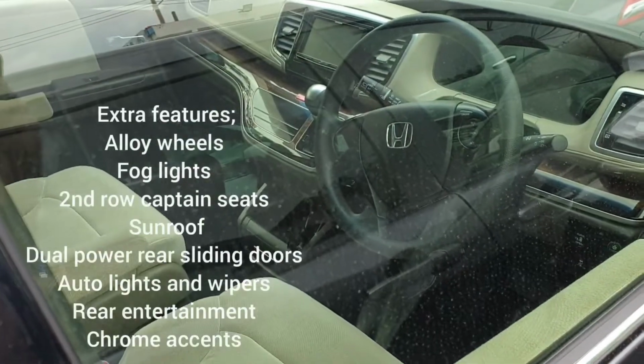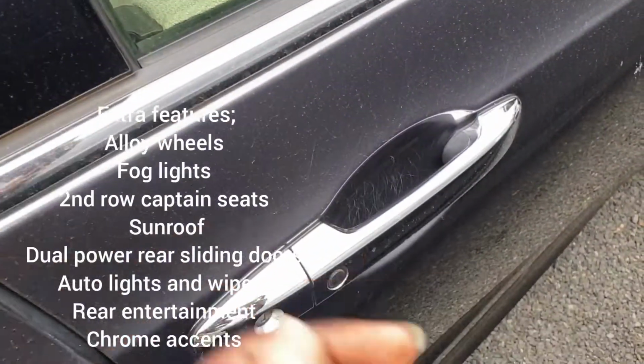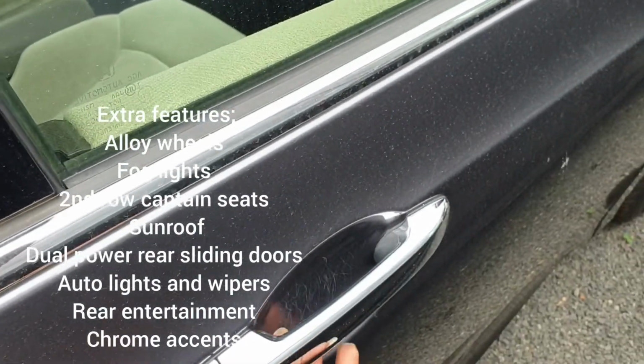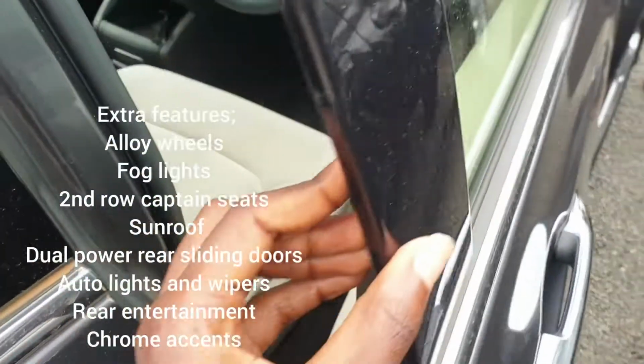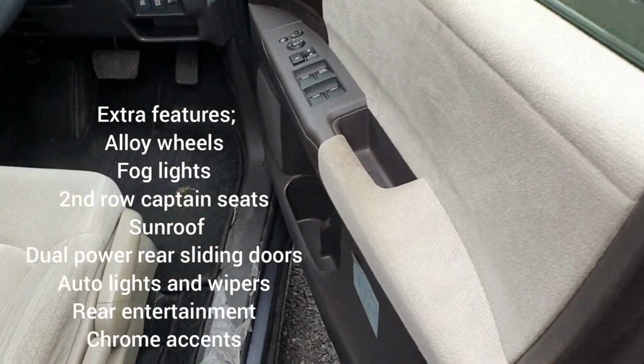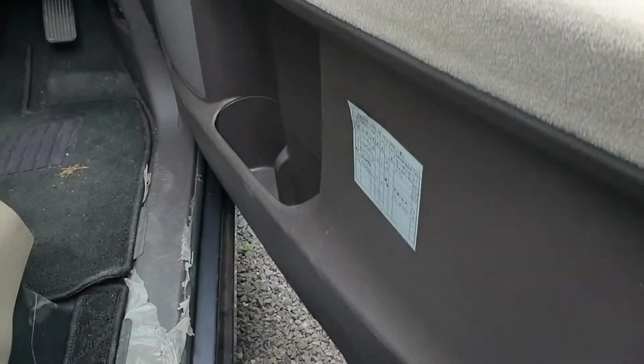Lastly, some of the extra features you can get in this minivan include alloy wheels, fog lights, second row captain seats, a sunroof, dual power rear sliding doors, automatic lights and wipers, rear entertainment screen, and chrome accents on the exterior. So now let's take a look at the interior of this minivan.